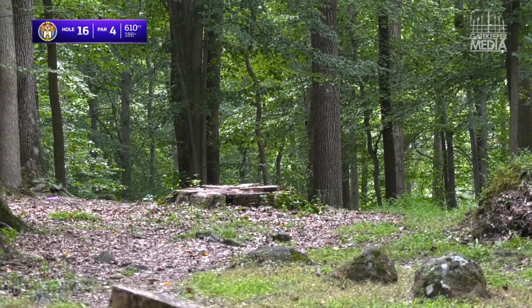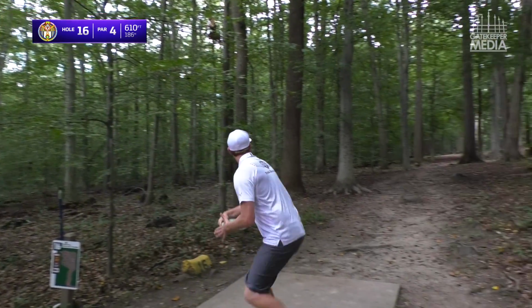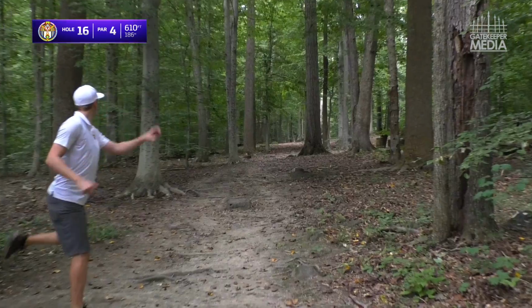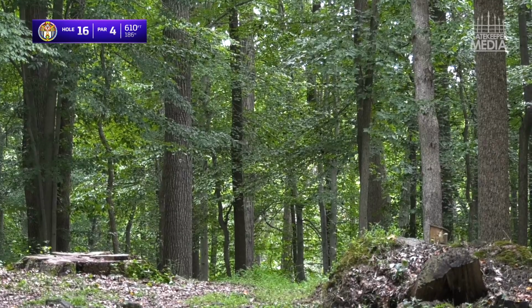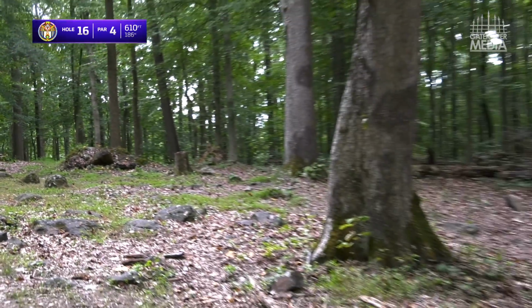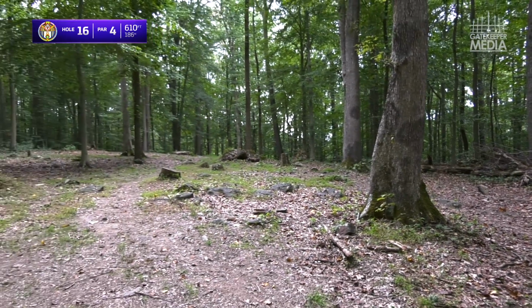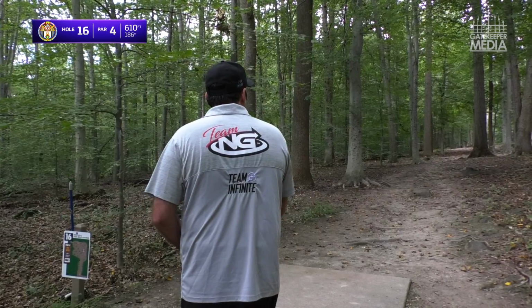Zach's not as much distance, but as long as he crests that hill. When he let go, he's like, "Oh no!" And then he hit the tree. Goes, "Oh yeah." Simon, look at this. Oh no! Got stopped up, but okay. Yeah, it'll play. Like I said, just crest that hillside and you're in a good spot.